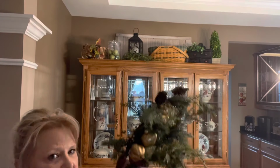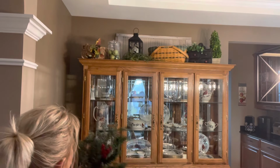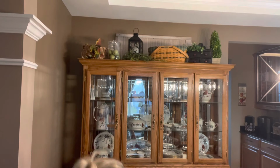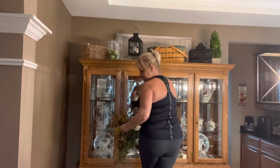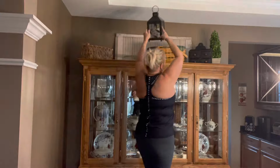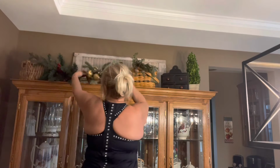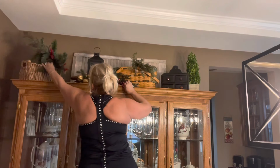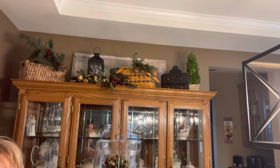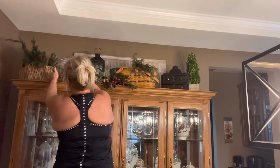So I've gathered some different greens here and I'll just decide which ones I want to put in. But the first thing I want to do is get up and grab the greenery and take that down. And I'm going to take this down and put ornaments in it. And I probably need to put a new battery in here. And I'm going to put the ornaments in there. All right, we're done with this.